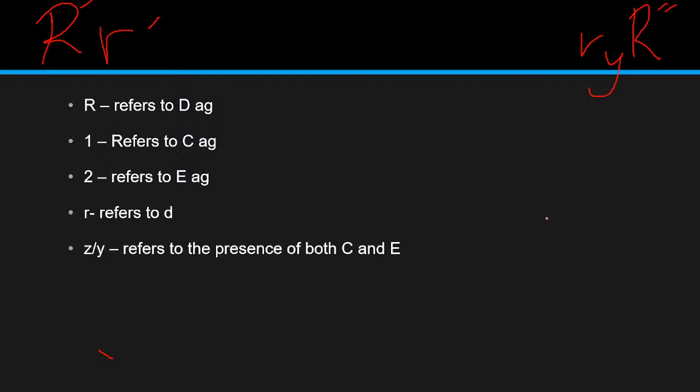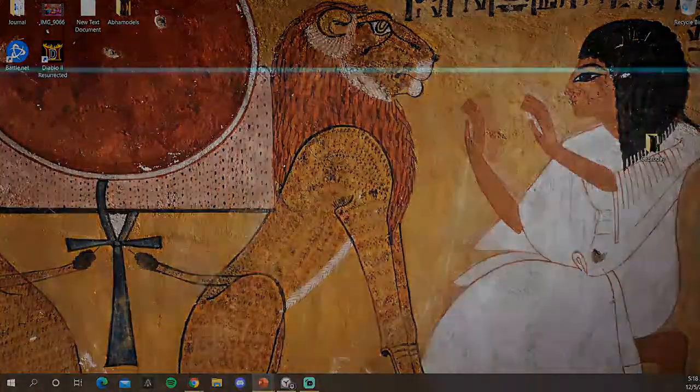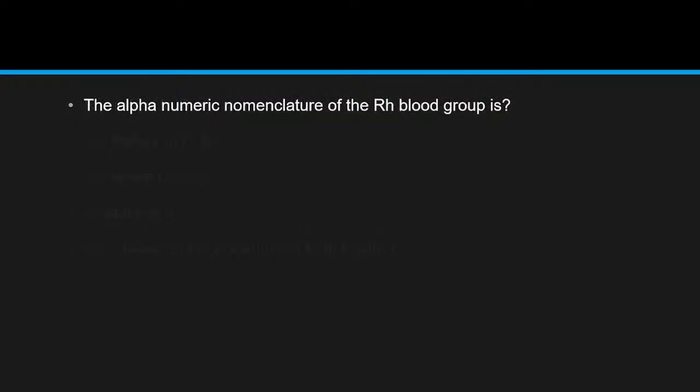Hopefully they will type it in the chat because we're going to move on with the next part of our discussion. Okay? So next, alphanumeric nomenclature of RH blood group is the Rosenfeld et al., or Rosenfeld and co-workers. In some books, it's Rosenfeld and co-workers.